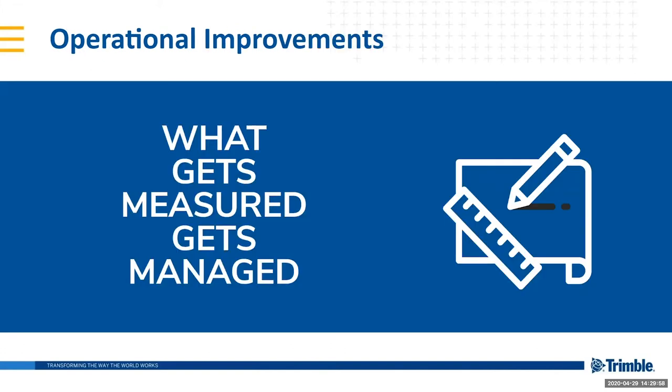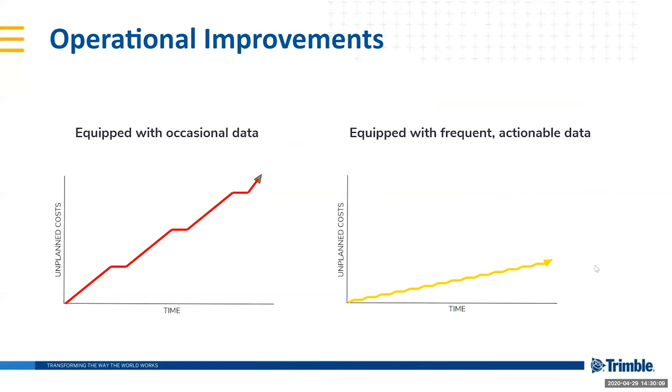Okay, so getting towards the end here, the takeaway is what gets measured gets managed. That's what Trimble Stratus allows you to do. And this is a pretty clear slide showing you the difference between someone equipped with occasional data and someone equipped with frequent actionable data and what effect that has on unscheduled cost.